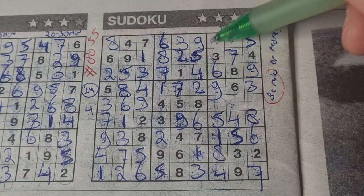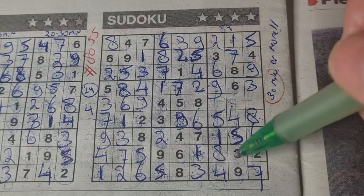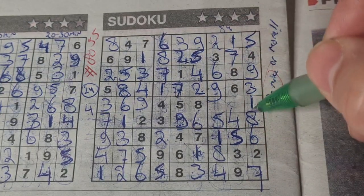2 numbers left in this big square. 1 is missing. And a 2 is missing. 1 and a 2. We have a 1 in this column, no 1 there. 1 should be here and a 2 goes there. 1 in this column, 1 in the column next. So the last column, the only place left on the 1 should be there.